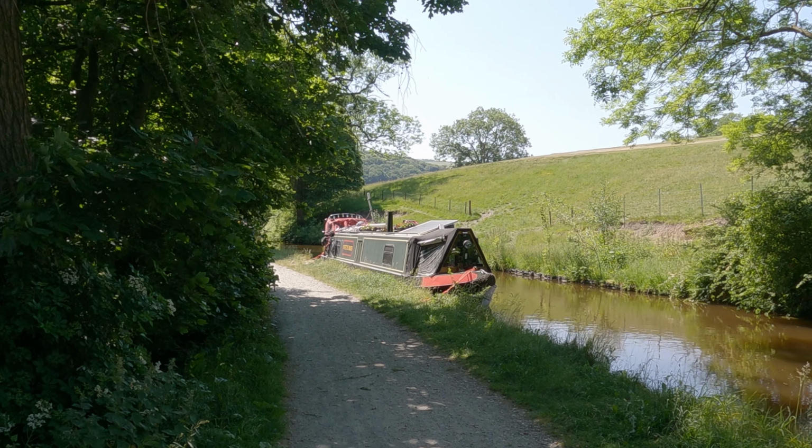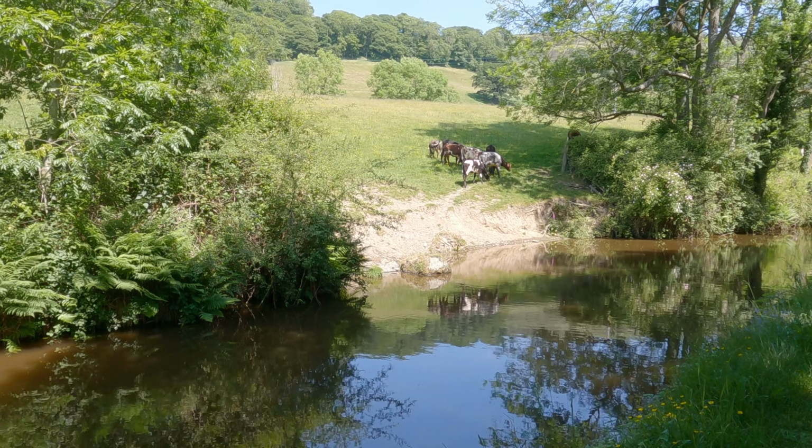Before we left for home, we took a final walk across the Llangollen canal.